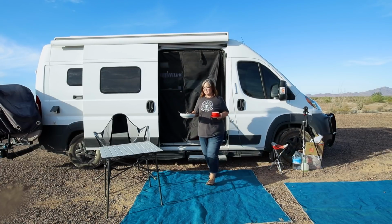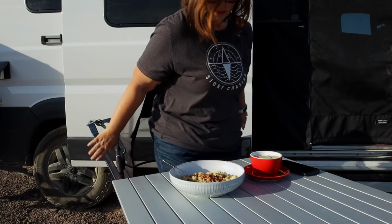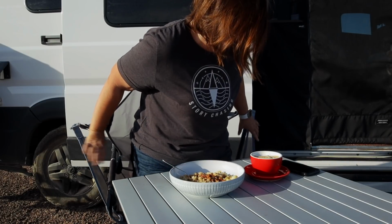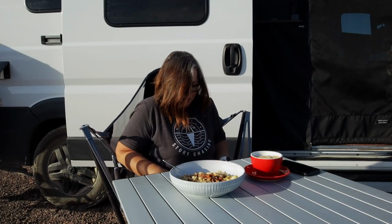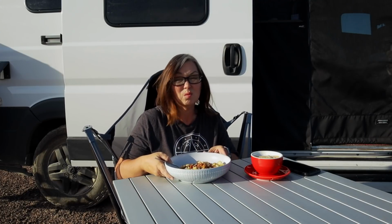Beautiful morning. Boy, do I ever love mornings like this. There were a couple of days where it was a bit rainy and windy.